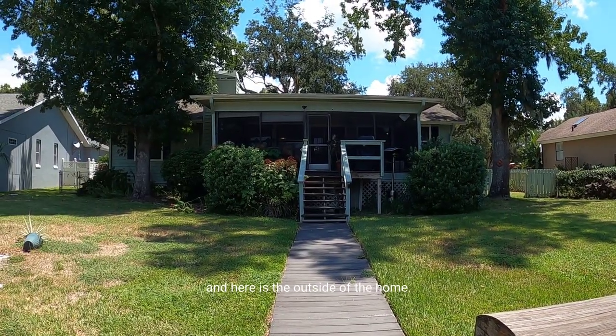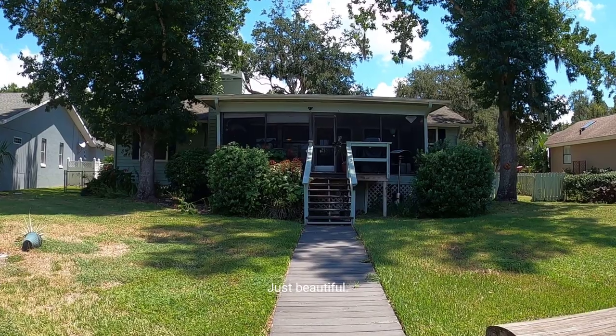And here is the outside of the home. Just beautiful. Again, if you have any questions about this home or any other located in Citrus County, Florida, give me a call at 352-507-5675.